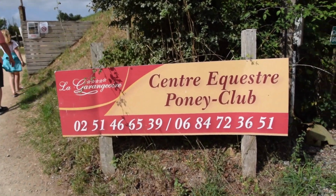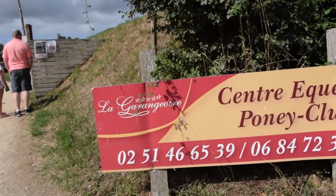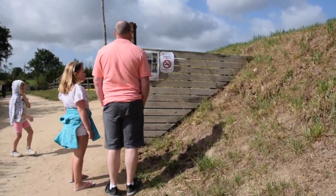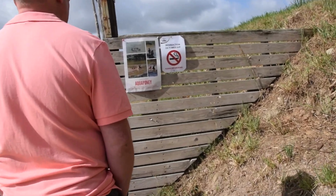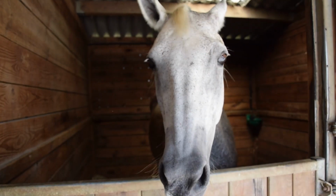The Pony Centre offers a wide variety of opportunities for the beginner rider or the more accomplished, from pony-led rides for the little ones to full-on treks for the more experienced riders.